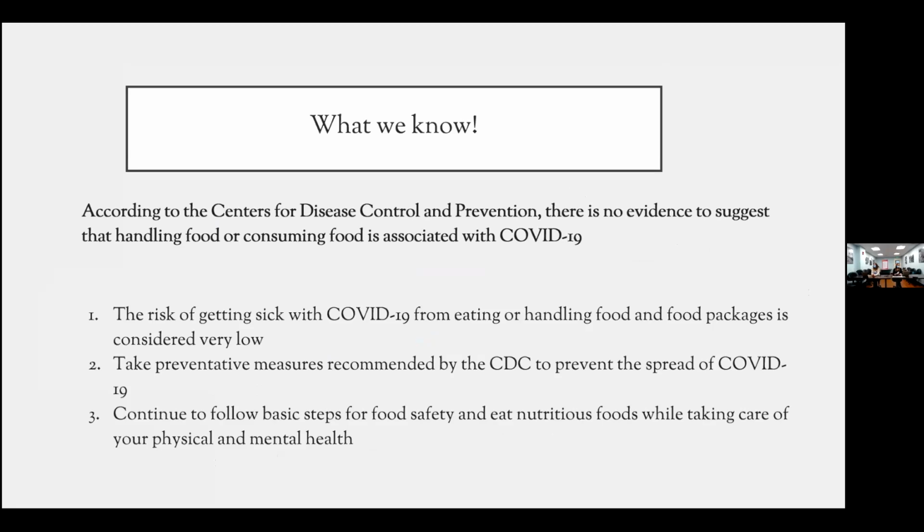Okay, so what we know. According to the CDC, there is no evidence that suggests that handling food or consuming food is associated with COVID-19. The risk of getting sick with COVID-19 from eating or handling food and food packages is considered very low. Coronavirus is thought to spread mostly person to person through respiratory droplets when someone coughs, sneezes, or talks. Take preventative measures recommended by the CDC to prevent the spread. After shopping, handling food packages, or before preparing or eating food, it is important to always wash your hands with soap and water for at least 20 seconds. And continue to follow basic steps for food safety and eat nutritious foods while taking care of your physical and mental health.